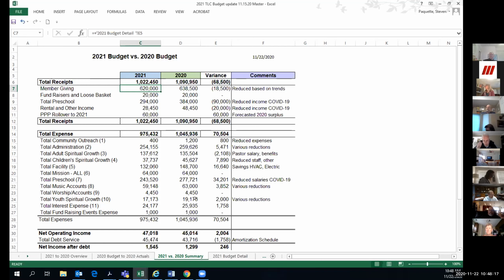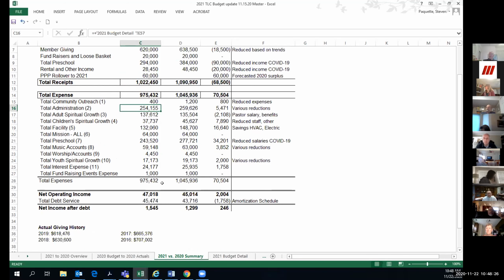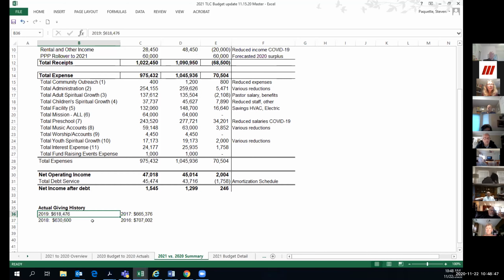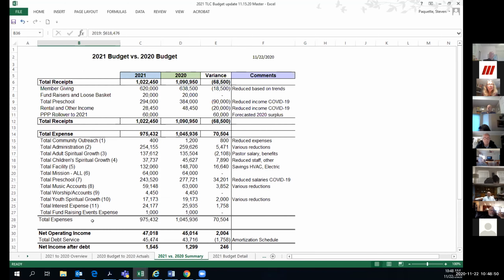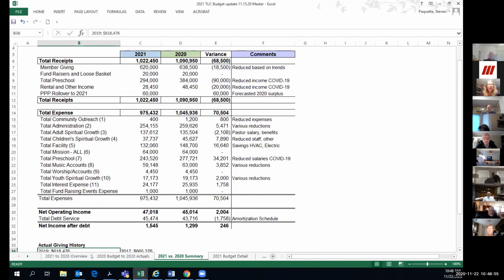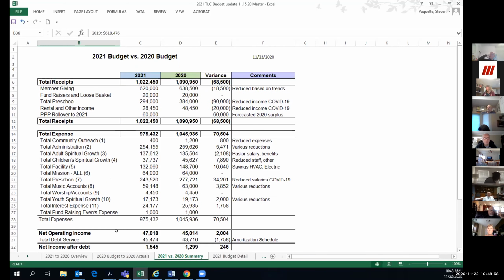And Ron, you know, as well as Steve and I do, this is something that's been a downward trend year over year. At some point in time, we're going to have to do something different. Here's some of the history on the actual giving. 2016, we're at 707,000, 2017, 665, 2018, 630,000, and 2019, 618,000, which is pretty close to the 620 that we're forecasting for next year. But it is obviously being optimistic that things will be more favorable in 2021.